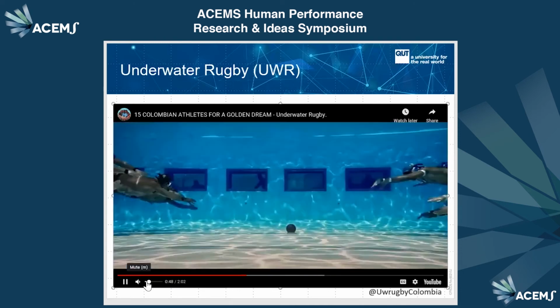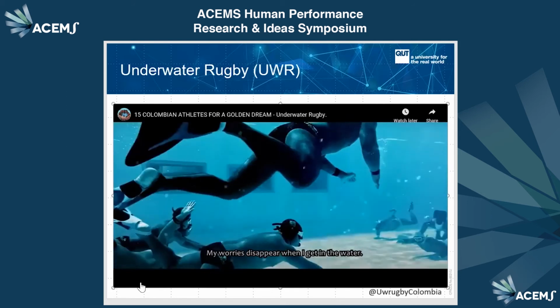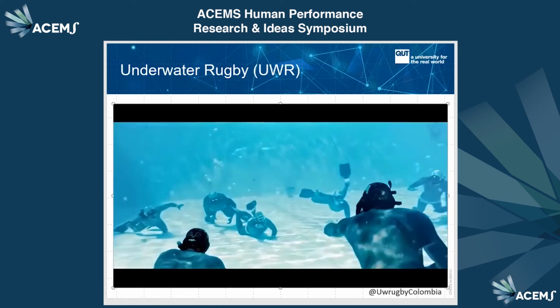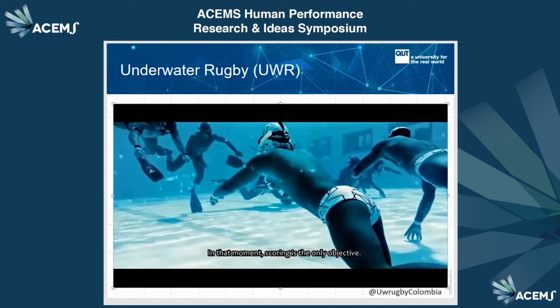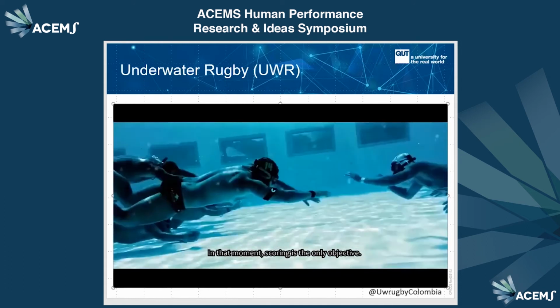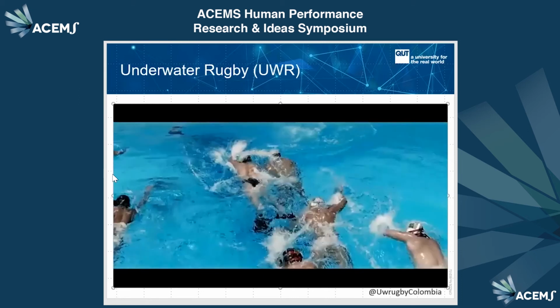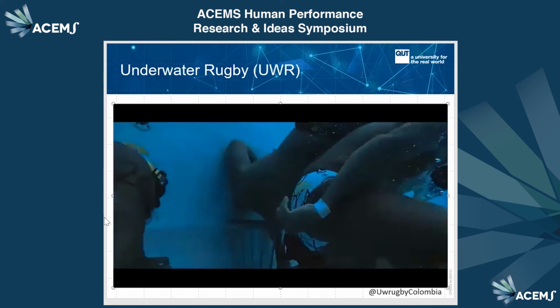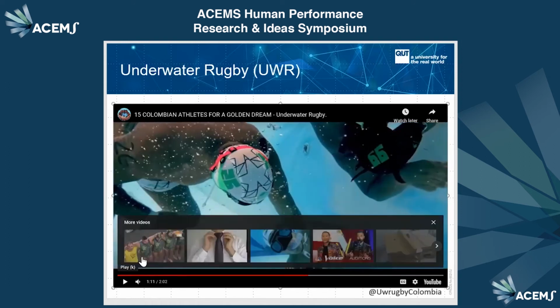So you can see 6 players underwater, the ball in the middle. Some players are at the bottom of the pool. Some others are more in the water body. And so rugby is a lot of speed, team strategy, connections between players. The aim is to put the ball inside the opposite basket.